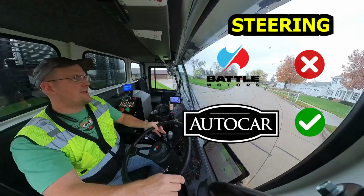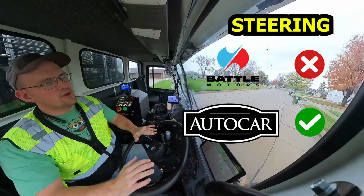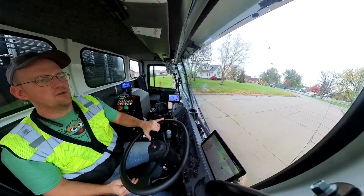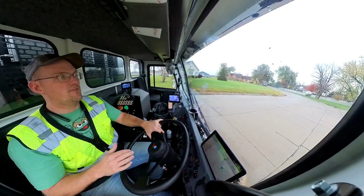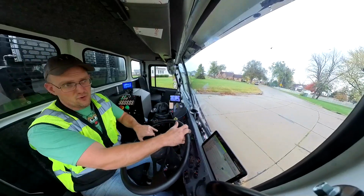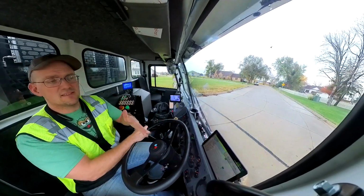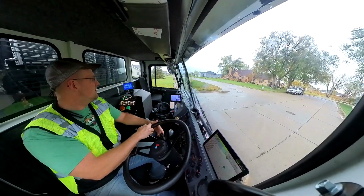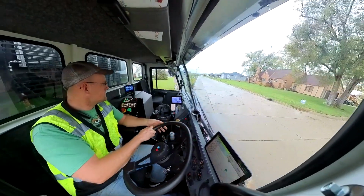But the trade-off, I believe, is because it's a low-entry truck, so you're sitting ahead of the wheels a little bit, as opposed to the Autocar sitting above. The Autocar probably has a lot more room to give that steering, is my speculation. But I don't build trucks. But I think that's the difference.